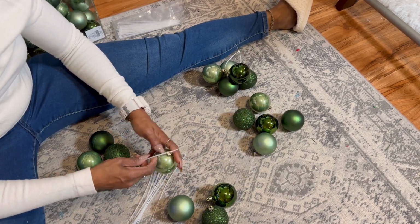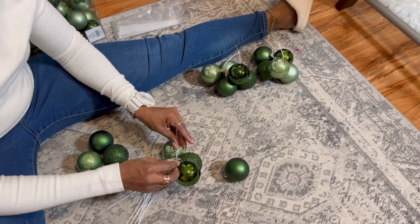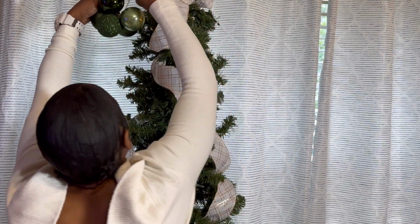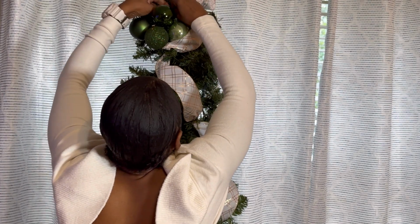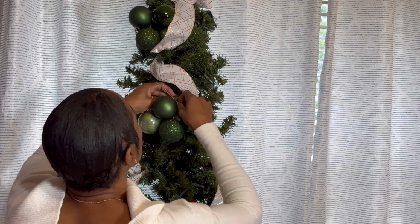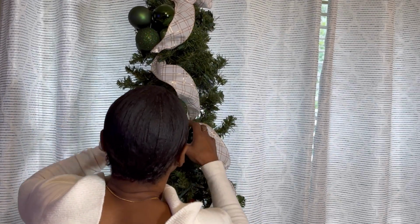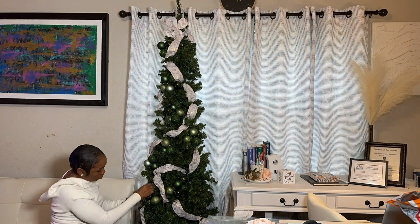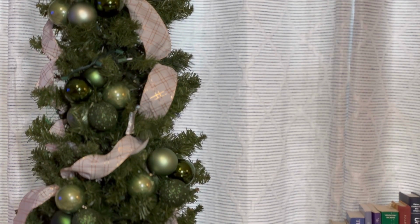I'm using zip ties, small zip ties. I'm leaving a little space. I'm not tightly putting the zip ties in. I'm leaving a little space to hang the ornaments on the limbs, and then I'm going to tighten it a little bit, not too tight, so it's easy for me to remove from the tree when I'm pulling it down. So zip ties are a way that you can put the ornaments on in clusters, and the clusters make it easier for you to place the ornaments on the tree in a uniform way. So I'm putting the clusters between where the ribbons are just to fill the spaces.